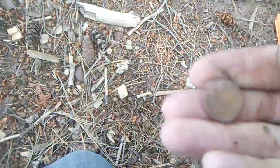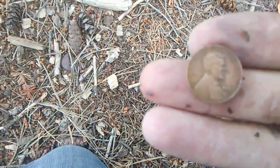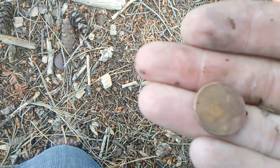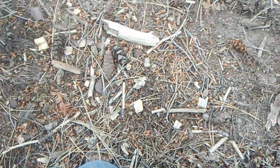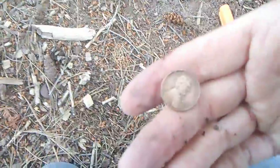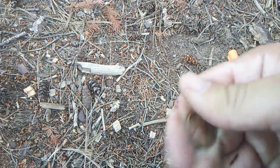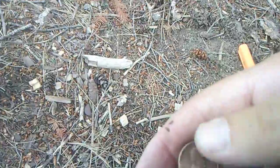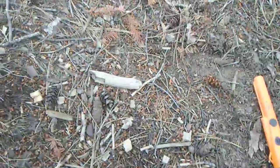Holy crap. That's exciting. No way. All right. It's a 1957 wheat penny. Crazy, man. Oh my gosh, that's so crazy. I am so excited. First wheat penny on camera, let's just say that. I haven't found a wheat penny in probably 6, 7 months now. So awesome. Hell yeah. Woo.